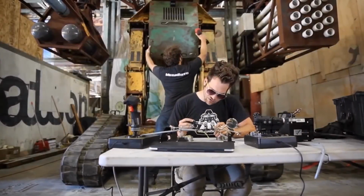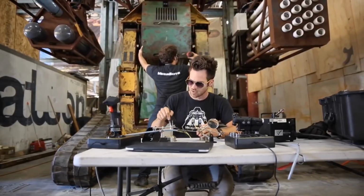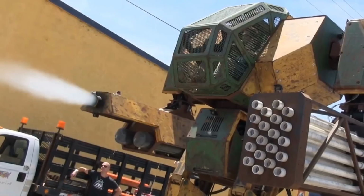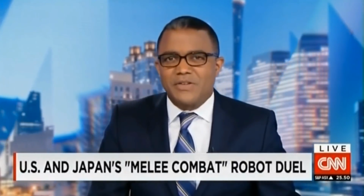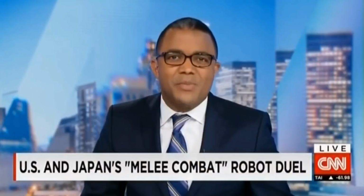You grew up hoping that the giant robot battles of science fiction would become real, and we did too. That dream is 1 year away. Meet the Mark II, America's first fully functional, giant piloted robot. The movie and TV robot fantasies are about to become reality. A U.S. robotics company challenged a Japanese firm to a duel of giant robots. Japan said, bring it on.